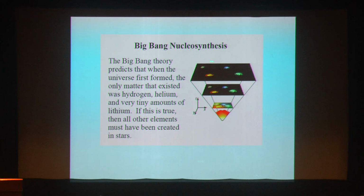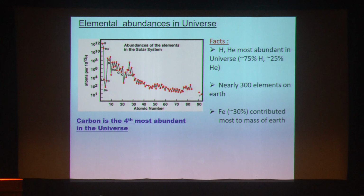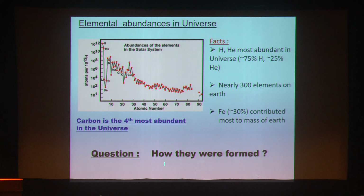Big Bang theory predicts that when the universe was formed, the only matter that existed was hydrogen, helium, and very tiny amounts of lithium. If this is true, then all other elements must have been created in the stars. The elemental abundance in the universe is such that hydrogen and helium are the most abundant, 75% hydrogen and 25% helium. Carbon is the fourth most abundant element in the universe. Now the question is how the other elements are formed.